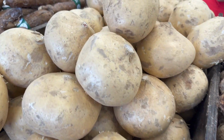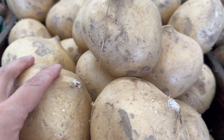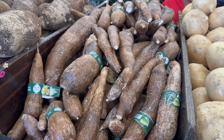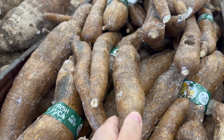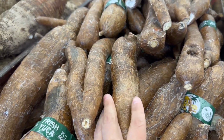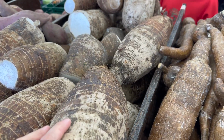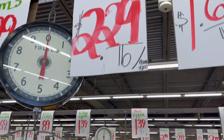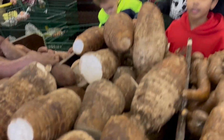Ginger. Jicama. Wow. We've never tried. He said ball. Is that a root, right? Yeah, all of these are roots. Yuca. I've heard of yuca before. They use it. It's like potato-y. Okay. Coco malanga.